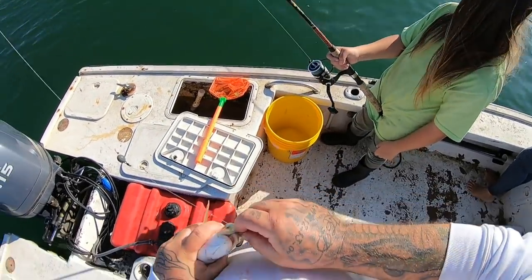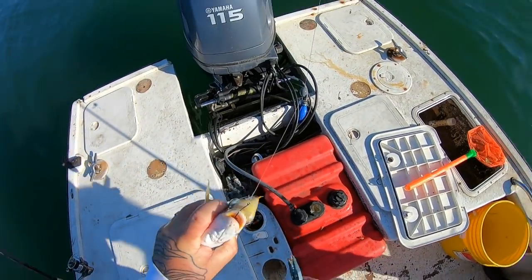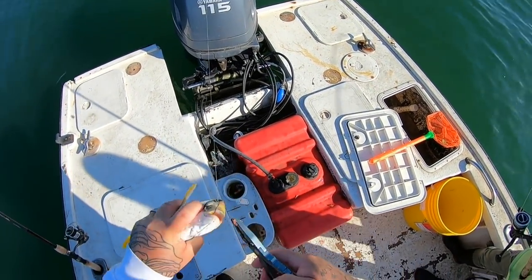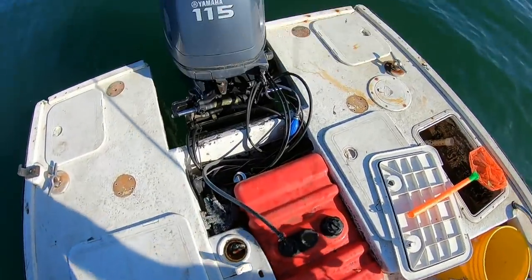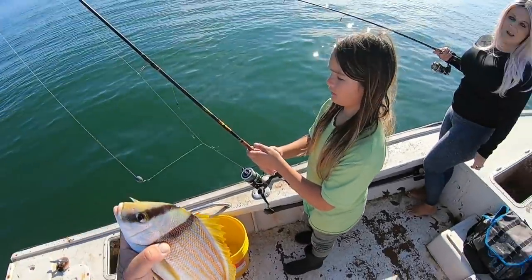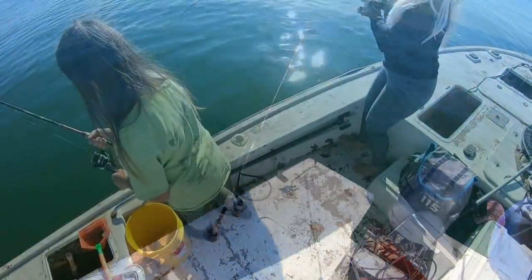Oh, are you going to keep it? Yeah. I was going to want a picture with it. Nice little pork fish. Something was really messing with my line. I don't know what it was. Almost a shark. Cool. I want a picture with that. It's pretty. My goodness.